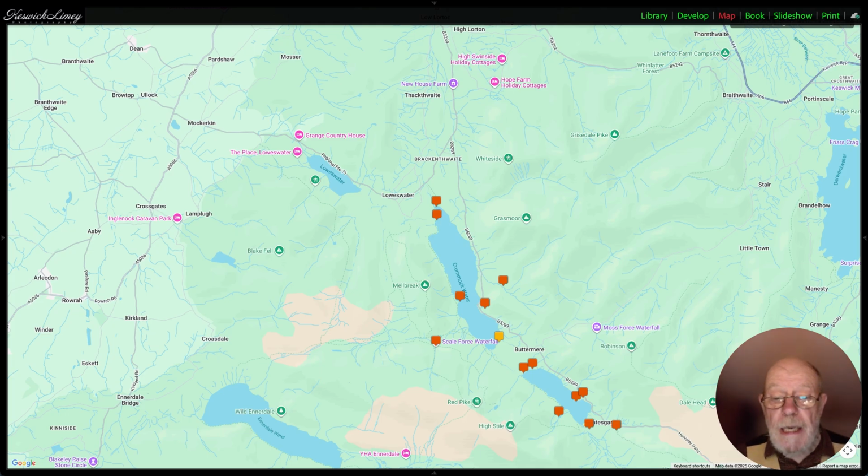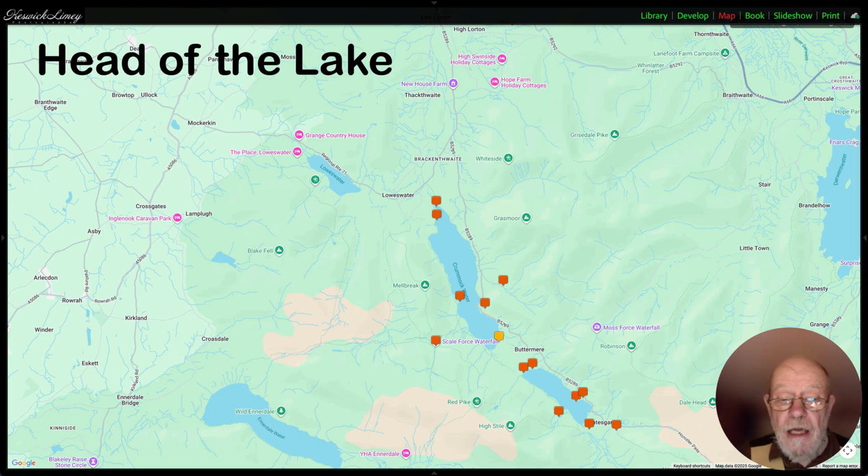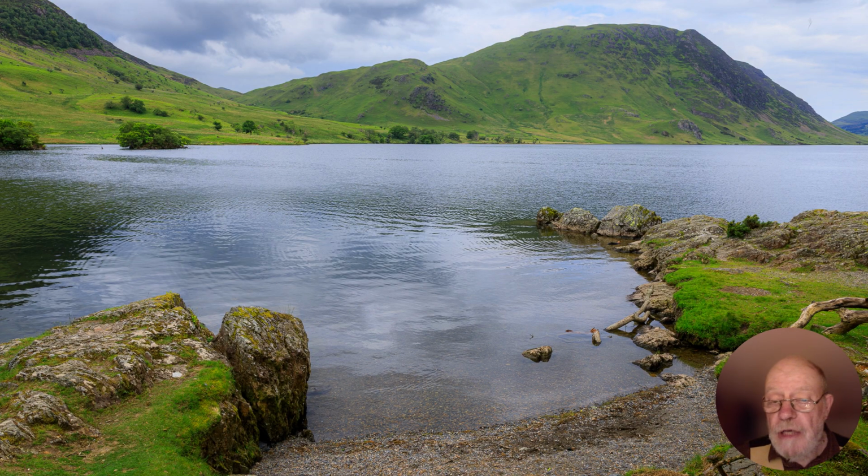And just finally we get to the head of the lake, and an image looking slightly across, not quite up to the top, and the peak there is Mellbreak.